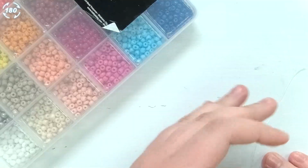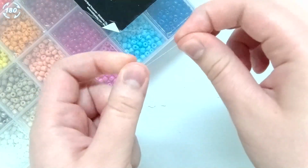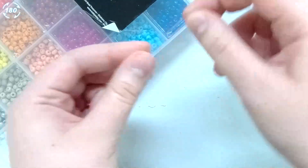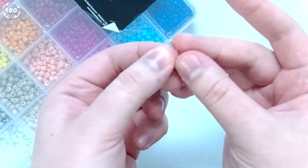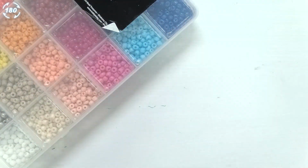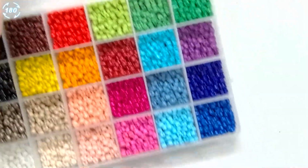And another thing that's important is when you start, you want to take your string and make a little loop on the end. So you'll just do a simple knot, just like that, and that ensures that your beads don't slide off the end while you're making it, because that's always really frustrating when you're in the middle of something and then it just slides off and you have to start over.